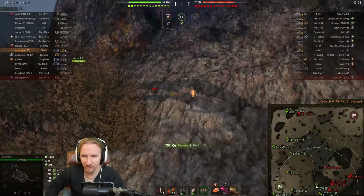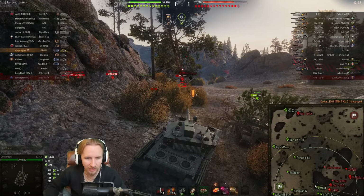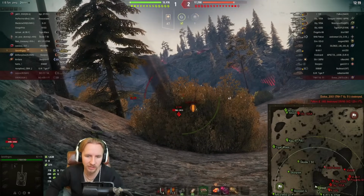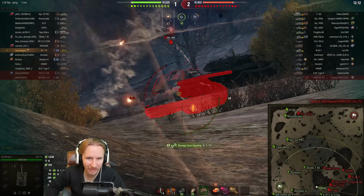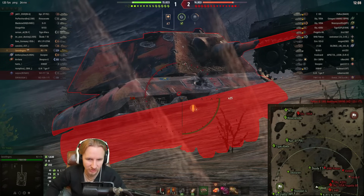What? What? This is what always confuses me about this tank. I think it's going to be awful, I'm going to be helpless, and then somehow you can just manage to summon up Muppets to just drive out in front of it and take 800 damage. I don't know why. How did I pen that E100's lower plate? Should we try and do it again?